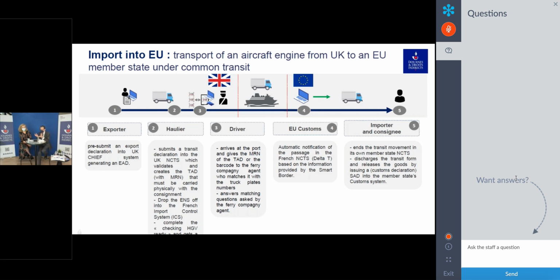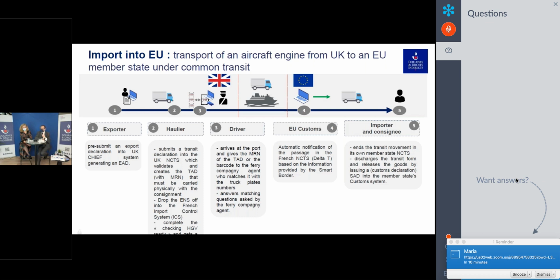Second step, once again, it's an example, the haulier, because of course the exporter can be also the haulier if he's got his own fleet of trucks, so if he's a customs broker and a logistic company. So the haulier, as an example, will then submit a transit declaration within the NCTS from the UK, the UK's version of the NCTS. It will generate a TAD, a transit accompanying document, and this document, which has got the MRN and a barcode, will be given to the driver, because this document will accompany the goods for the whole travel, and it will be important at the border. At the same time, as discussed before, the important step for the haulier will be also to lodge an ENS declaration within the ICS from the French customs.